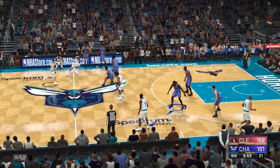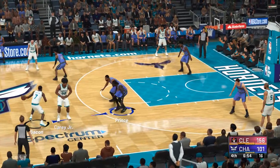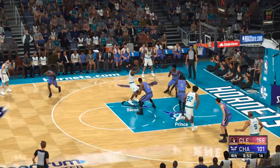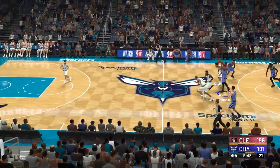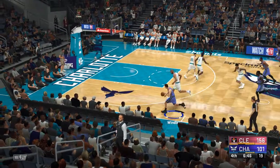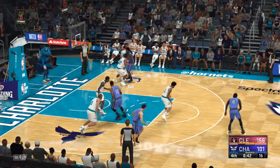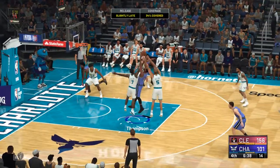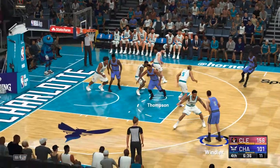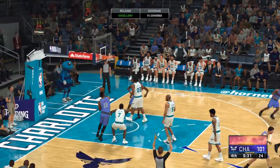Here's the Hornets with the ball. Pass to Bacon. And it's Thompson with the ball. He'll bring it up for the Cavaliers. And Garland has it in the corner. And Bell kicks to Prince. There's the triple. Cleveland the rebound. Now, that's made a huge difference in this game, if you ask me. Their offensive rebounding has been sensational.